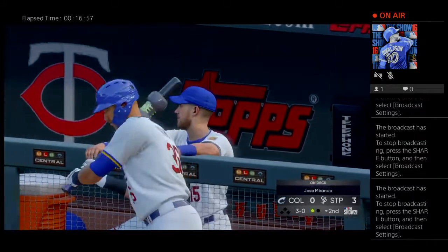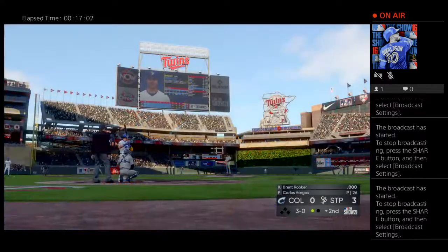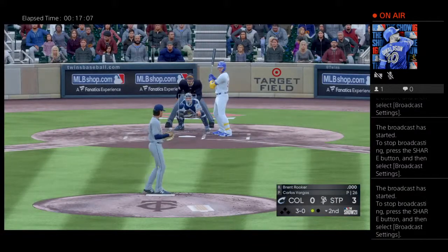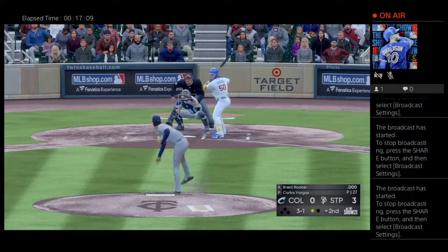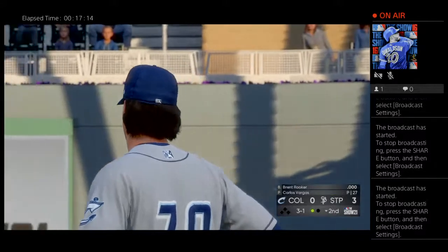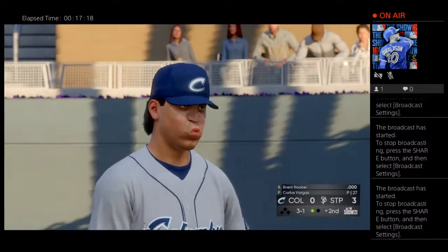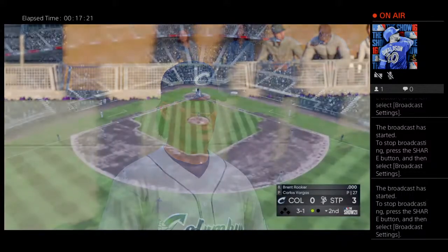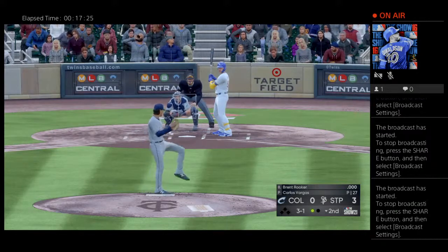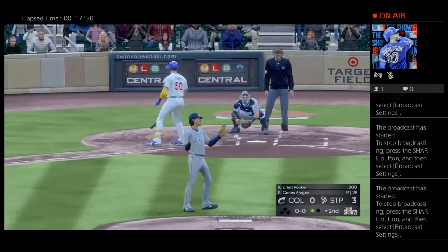Jose Miranda will be next. Bases are empty, one man out. A strike, and it's 3-1. Stealing that strike on 3-0 was important, but you don't want to miss over the heart of the plate in this situation. I got to believe he's going to be way more aggressive right here. And that's outside. He lost him, ball 4.